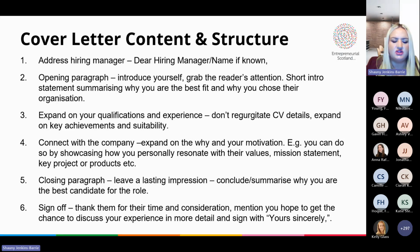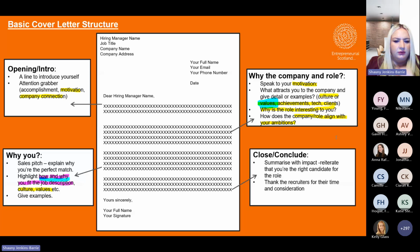And yeah, making sure that you do sign off, thanking the recruiter for their time and consideration. And so you could note that you really hope that you get a chance to discuss your experience in more detail, and signing off with yours sincerely, popping your name in, and if you do have an e-signature, popping that in as well. So here's just an example of how I would structure that and what that maybe looks like as one blank page.